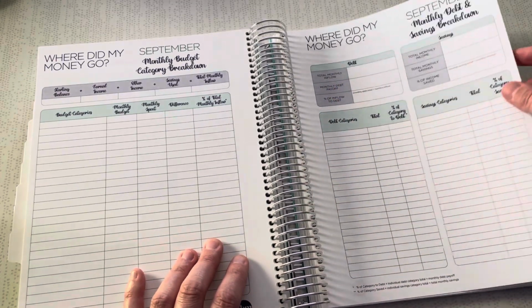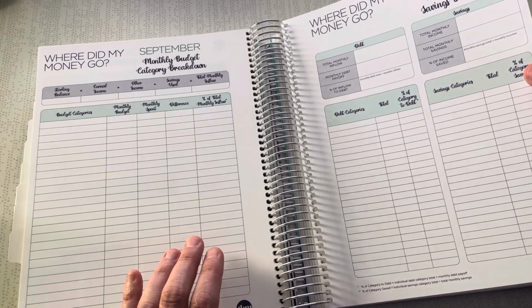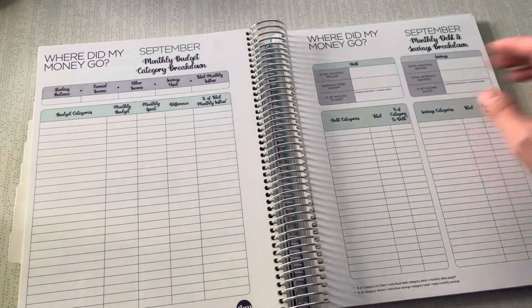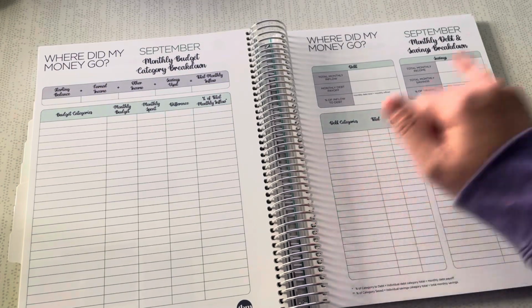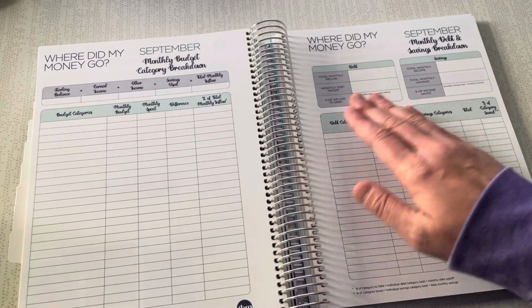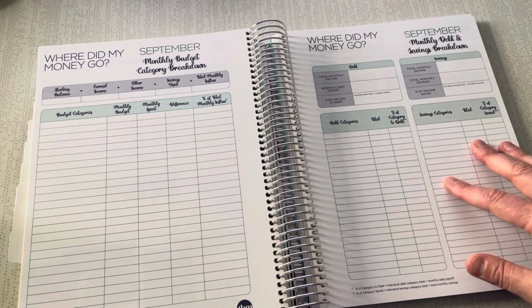And this one, where did my money go? Monthly debt and savings breakdown. So this would be your debt, so all of your debts, how much went to credit cards, how much went to paying off your house, paying off a car, paying off a personal loan, etc., student loans, whatever your debt categories are, and then savings, how are those growing over time?